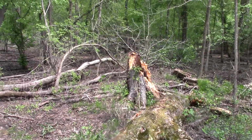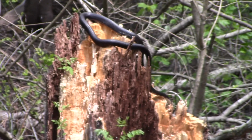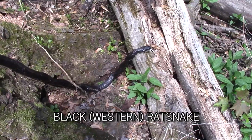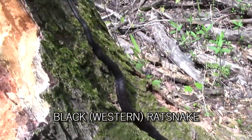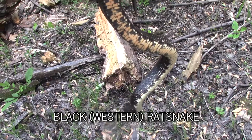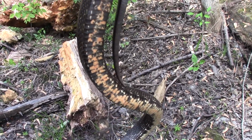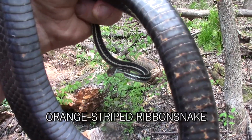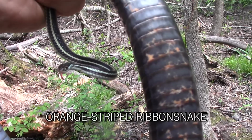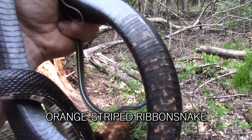Check this out. This big log, that stump, has a rat snake on it. Might get out there and take a look at him. There he is. Nice five-footer probably. And check it out. As I was trying to get this rat snake to sit still for a picture, this little ribbon snake started crawling across right where I was trying to pose the rat snake. Crawled right over him. Kind of interesting. David and Goliath.